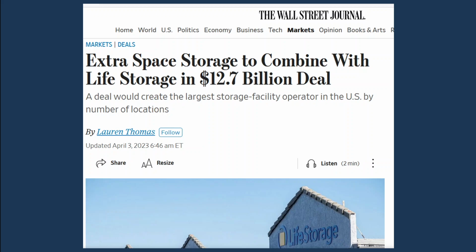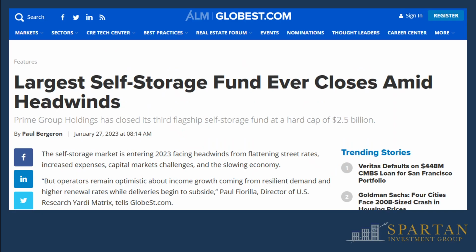And the Extra Space deal really tells the tale of the acquisitions in that they needed market share. And the only way to grow was to buy another massive REIT, Life Storage. And this was bid up. Public Storage took the first offer on it for like $11 billion or so. And then Extra Space came in and did the deal at 12.7. So highly sought after space.